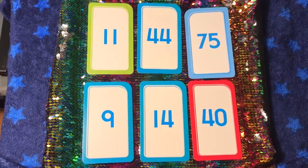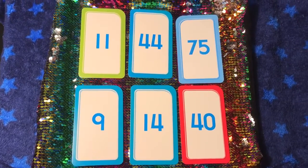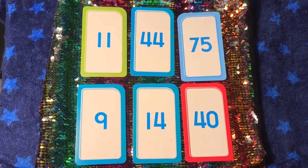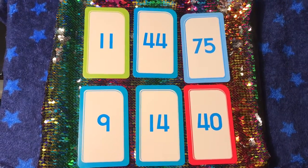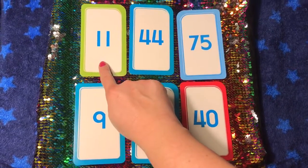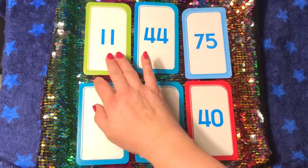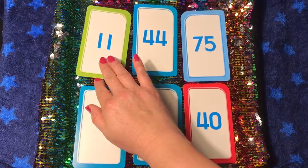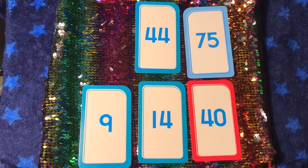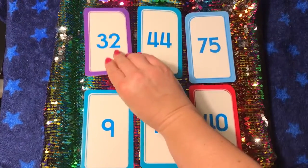Which one says 11? That's what I always do. Why? Because you guys always seem to have a problem with that one. Which one says 11? Did you choose this one? Good job. Did you point to it? Make sure you're pointing to it. Let's see if the shell's behind 11. It's not. Well, let's see. Replace that one.